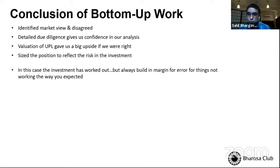So initially we took only a 4-5% position in UPL. And as we started getting more and more confidence that the bankruptcy risk around the company was not high, we doubled the position size. So we actually increased it to around 7-8% once we got more confidence in the conviction in the investment. And this is what you can do in your portfolios also. When you get confident, increase the size of your bet.